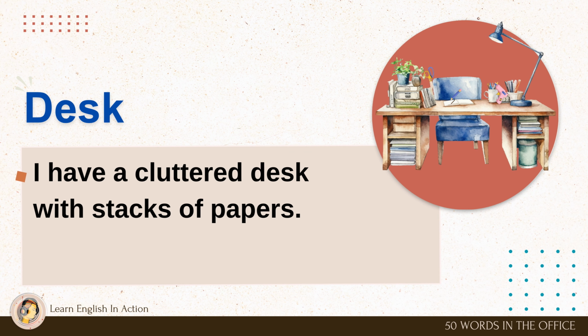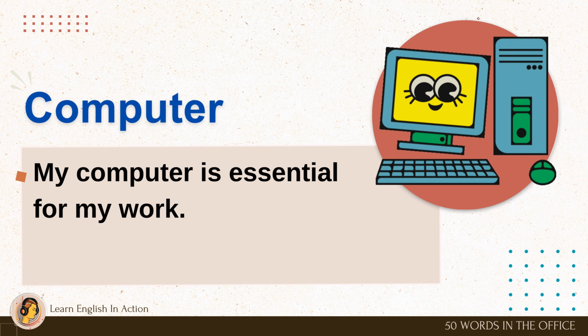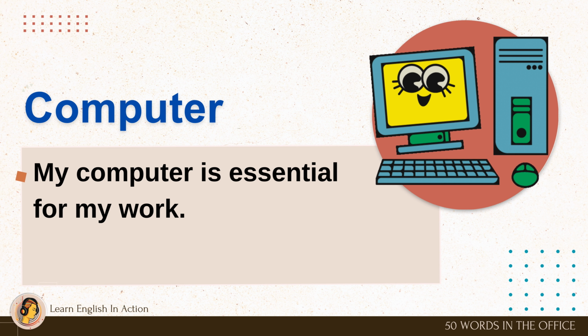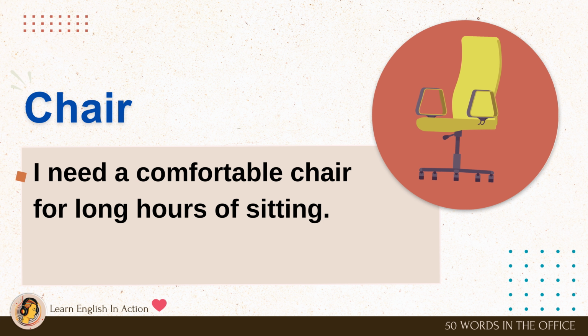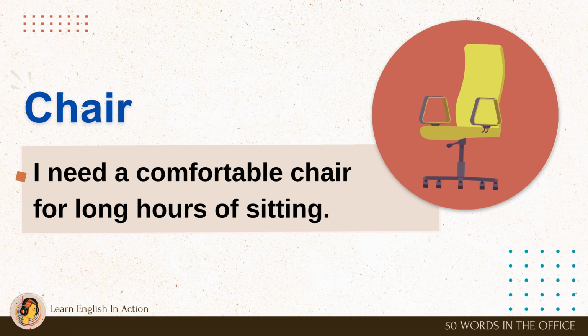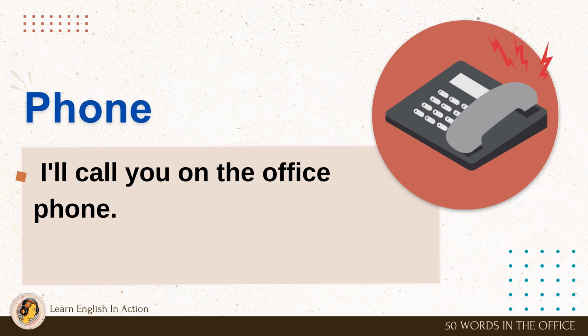Desk. I have a cluttered desk with stacks of papers. Computer. My computer is essential for my work. Chair. I need a comfortable chair for long hours of sitting. Phone. I'll call you on the office phone.